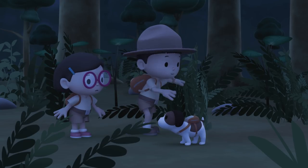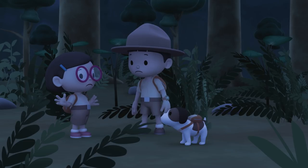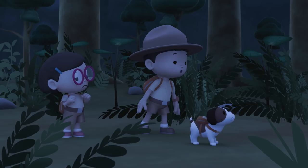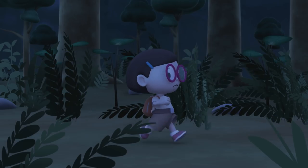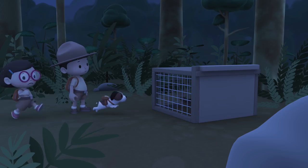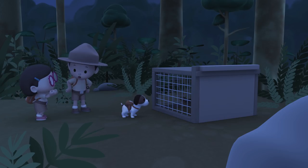What is it, Hero? The mouse deer is gone? Where is it? It's so hard to see anything here. What was that? The mouse deer might be in danger. Hero, lead the way. The mouse deer is trapped. This must be one of the animal traps Ranger Rocky warned us about.